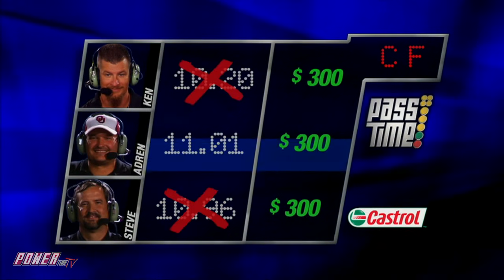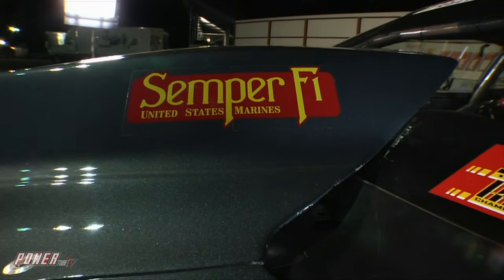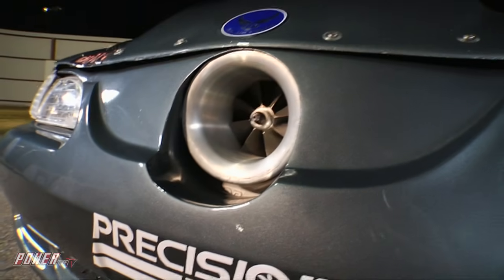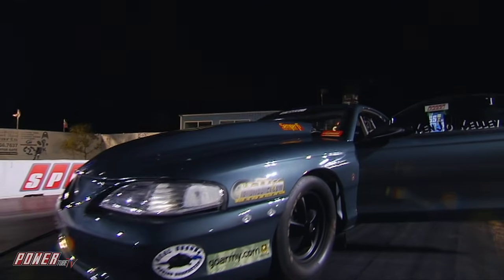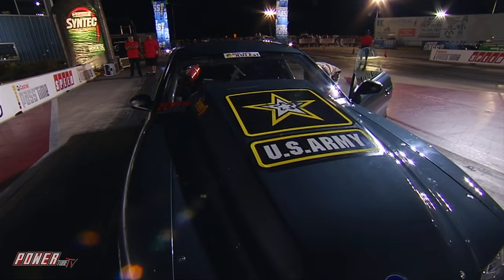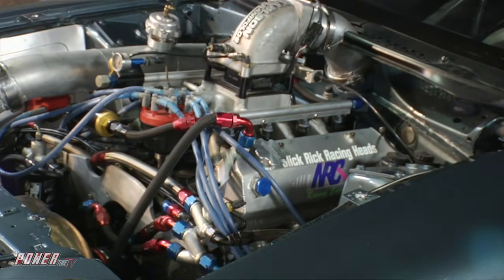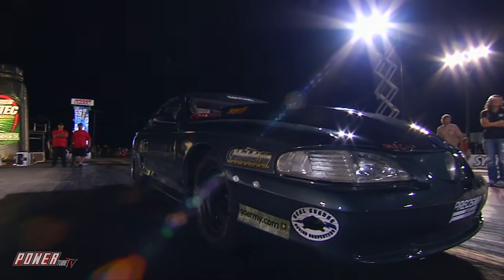That's right. Ladies and gentlemen, Ken Herring sitting on 300, Adrian sitting on 600, and Steve sitting on 300. Let's bring up our next driver. Ken Joe, tell me about your ride. It's a 98 Mustang with a 427 NRC motor. It's got a Neil Chance converter, Neil Power Glide. It's got SC1 Yates heads, a Precision 114 turbo. It's got Ken Joe Kelly race cars chassis, turbo headers, and also fuel injection system tuned by myself.